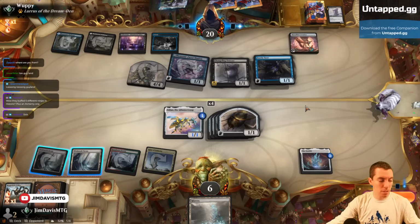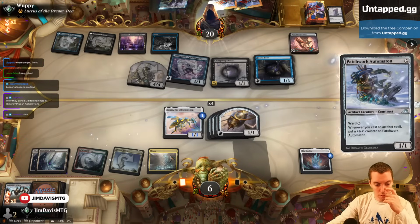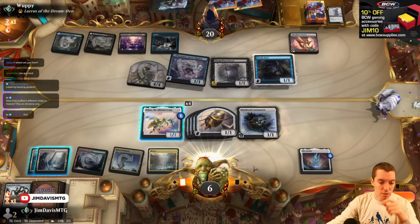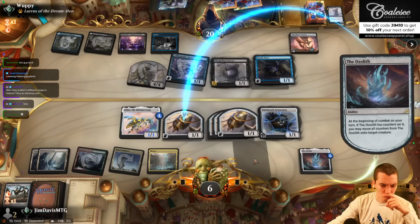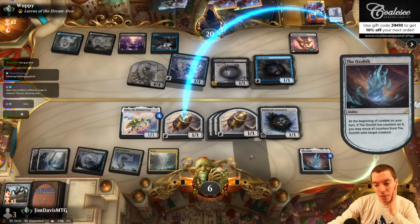Bottom. Love a good bottom here. Untap a drop. Patchwork Automaton. Terrible tap. Just an awful tap. Tap me out of red there. That sucks. Automaton, move to combat. Put the counters here. Probably just get in, honestly. I don't think we can afford to sit back, really.